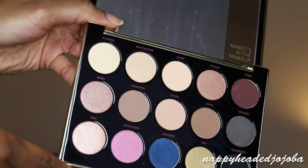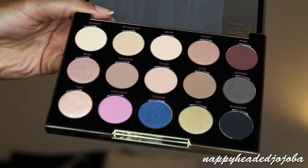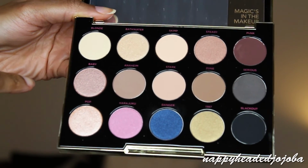I am not. All right, so we're gonna start off with this first row and then we're gonna go left to right. First 3 are gonna be Blonde, Baby, and Pop.